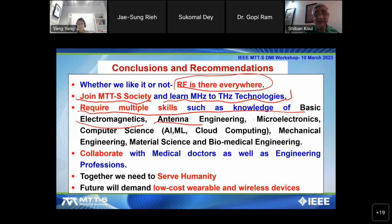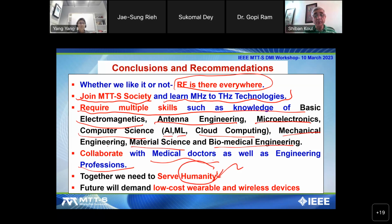Antenna engineering, microelectronics, computer science, artificial intelligence, machine learning, cloud computing, mechanical engineering, material science, biomedical engineering. We need to collaborate with medical science doctors as well as engineering professionals, and together we need to serve humanity. IEEE also wants to serve humanity. There are a lot of programs now, so we can work together and help startups come to us. And the future will demand very low cost wearable and wireless devices.